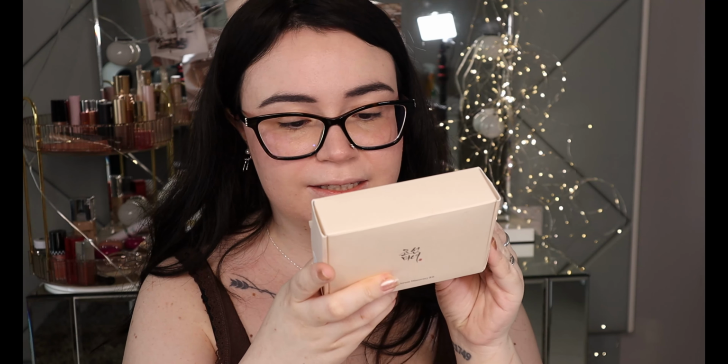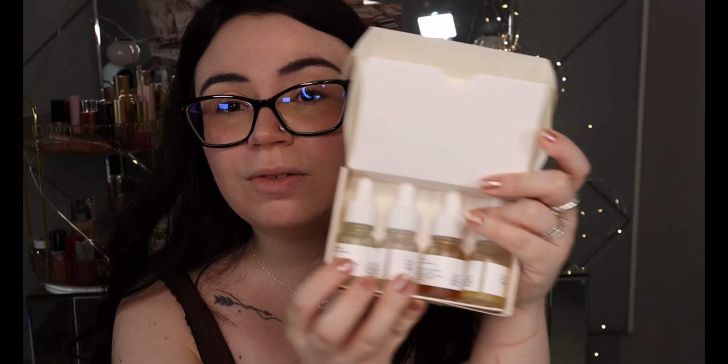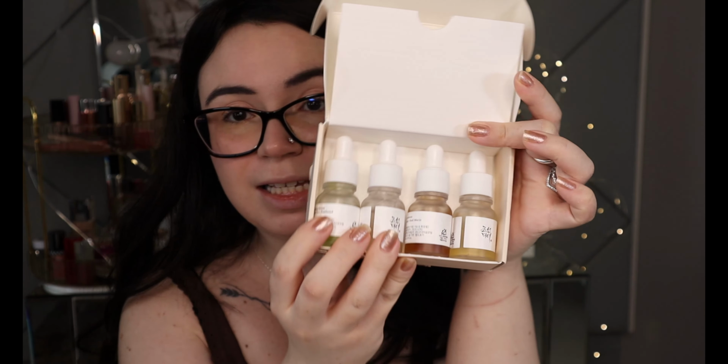I'm just a girl. So I feel like if you want to talk in order of application, I have to start with the skincare. I got this skincare set from, I think this is like Beauty of Joseon. It doesn't say here, but I'm pretty sure it is Beauty of Joseon. And this is their handbag serum discovery kit, and this is super cute. Look what's inside.